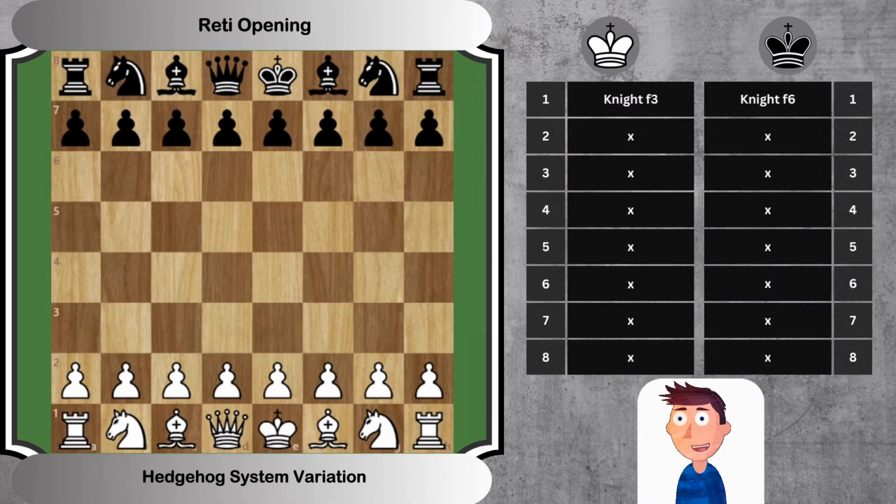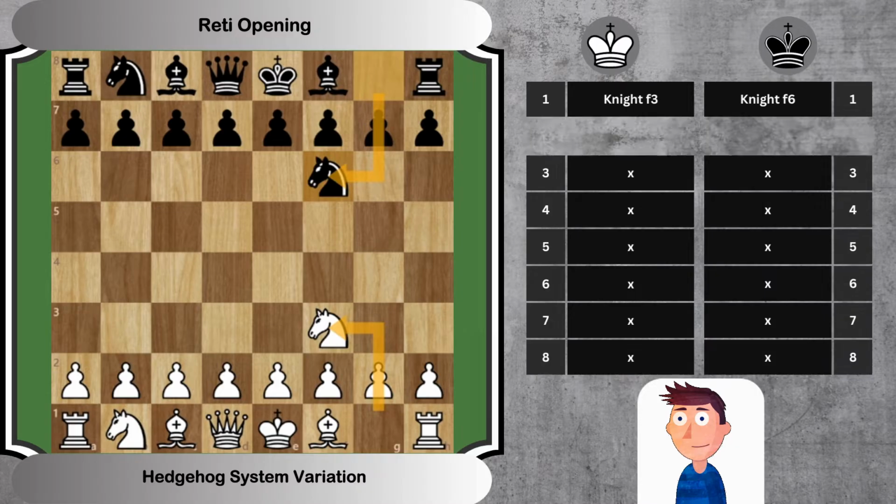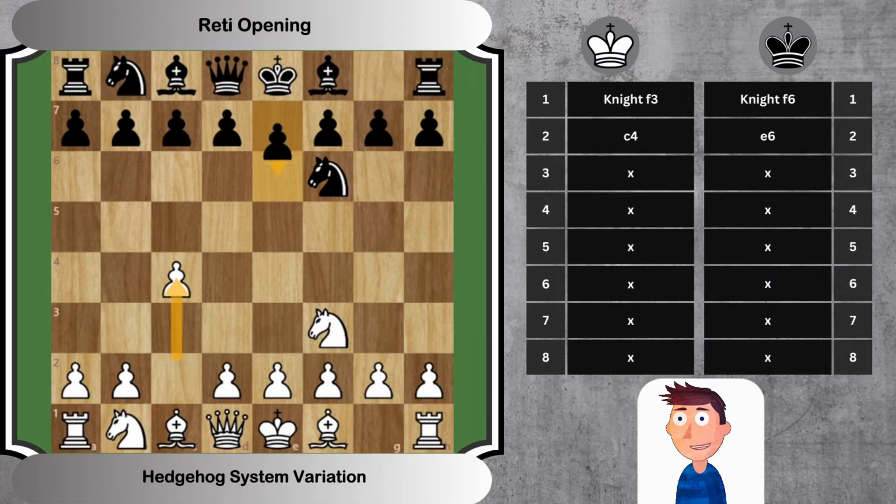1. Knight f3, Knight f6. White and black both develop knights. White's knight move is a common beginning for the Reti Opening. 2. c4, e6. White makes a pawn move aiming for central control. Black responds by preparing to liberate his d8 bishop. 3. g3, d5. White is preparing to fianchetto the bishop, while black pushes d5, contesting the center.